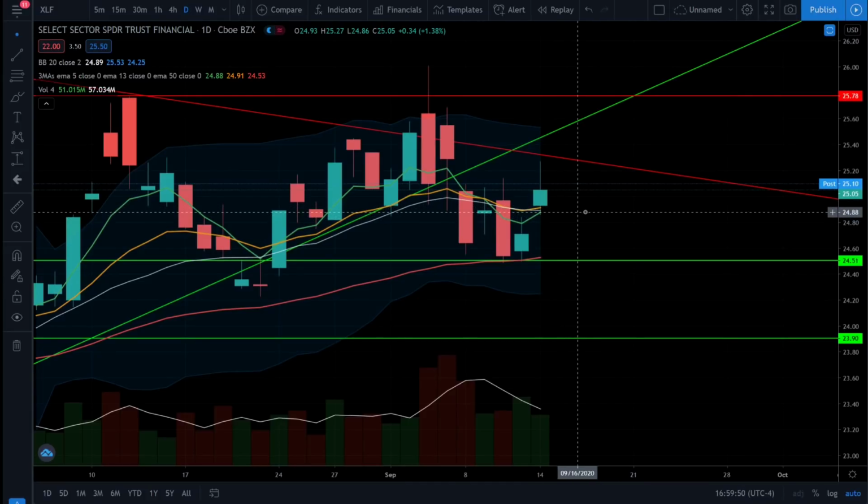However, that 5 EMA is still below the 13 EMA, so we're still about a day or two away of more upside to have those moving averages cross back over to the bull side.